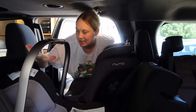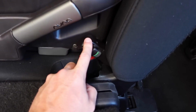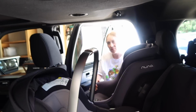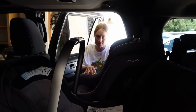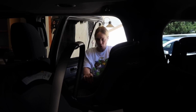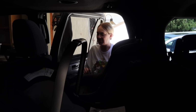Now that we know how to install it, I mean, we kind of know how. That was super easy. Well, I thought it was going to be easy, but what was kind of hard is that these are attached, which is nice, but you have to put them both in at the same time, which was kind of complicated. I will say the Nuna Ravas, which is what the boys have, are so easy to install because you just use the seatbelt. Super easy, and they're in there really good. Yeah. So it's been really great.